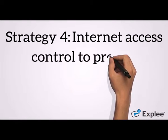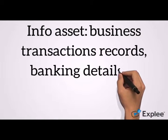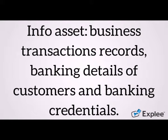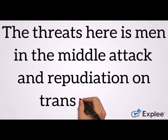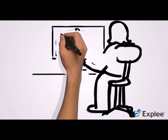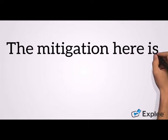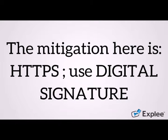The fourth strategy is Internet access control to protect employees from Internet fraud. The information assets here are business transaction records, banking details of customers and banking credentials. The threats here are man-in-the-middle attacks and repudiation of transactions. The consequences: money is transferred to the attacker's account and lost to fraud. The mitigation here is to apply HTTPS and use digital signatures in transactions.